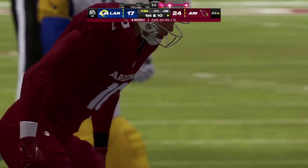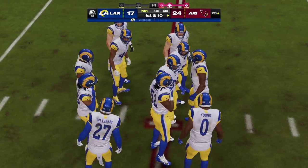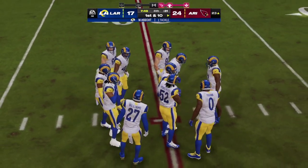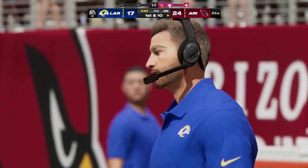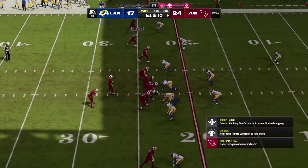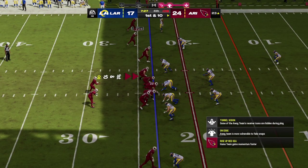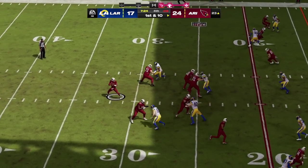And brought down, but not before they're inside the 25. The Cardinal passing game dialed in now. First down. These guys are running offense like you drive. The pedal is down. Stomp down. How about that? Back-to-back completions. They are rolling. So much for being conservative and running that football. Throwing on first down is Murray.